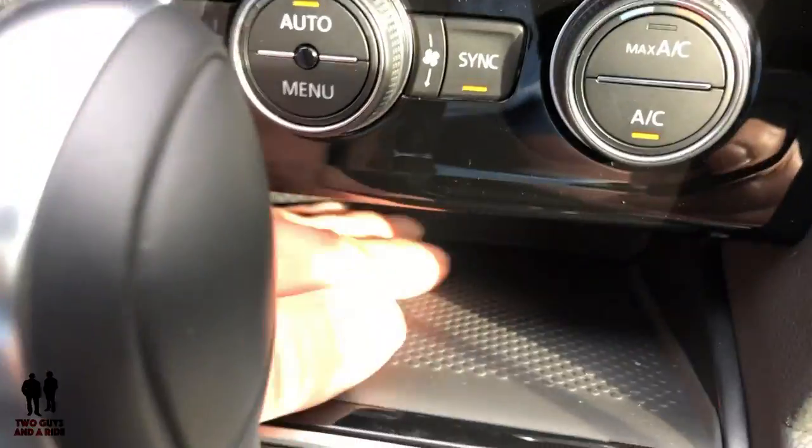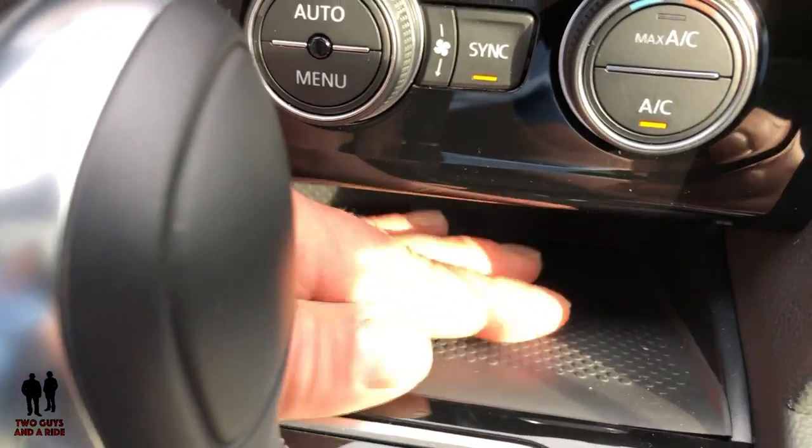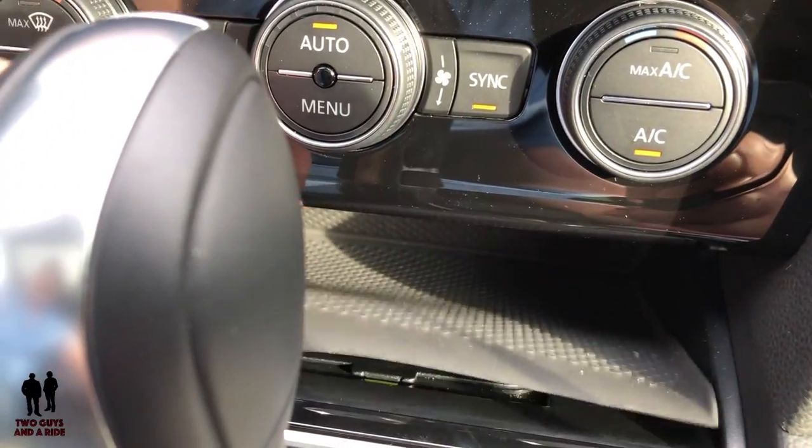All right, underneath here, you've got a nice rubber storage. It's like a non-slip surface. This can be removed to clean.